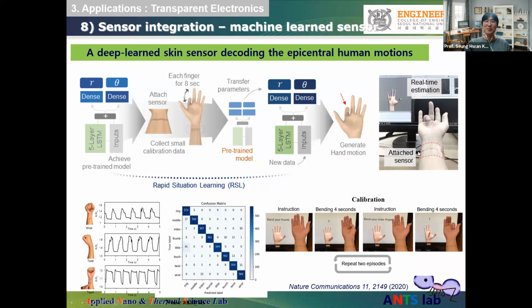Okay, so for different people, maybe the signal will be different, right? But if we also use transfer learning, for another person, after the learning, we can do a very short calibration, like just 3 seconds or 5 seconds, and by using transfer learning, we can directly apply the learned data to another person pretty easily. So this is called transfer learning here.